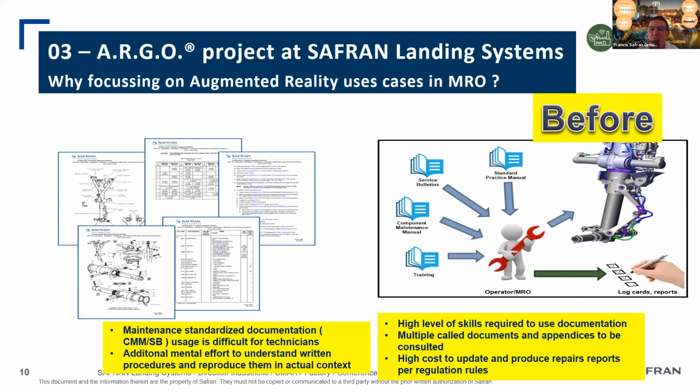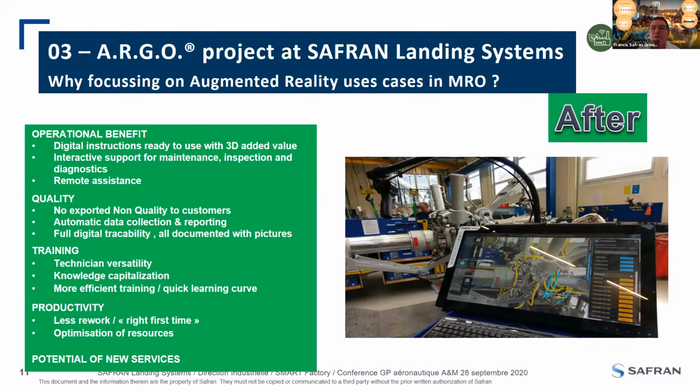So everything is driving additional cost, complexity, and a risk of errors, because as soon as you ask people for some additional mental effort, you introduce a risk of errors. This is the context, and it was a start. So after, we introduced the usage of augmented reality, where there is an interest to provide 3D assistance, more visual instruction, more detailed instruction, with step-by-step instruction. You cannot miss a step. You have to follow the script. You also have a capacity to assist people remotely.